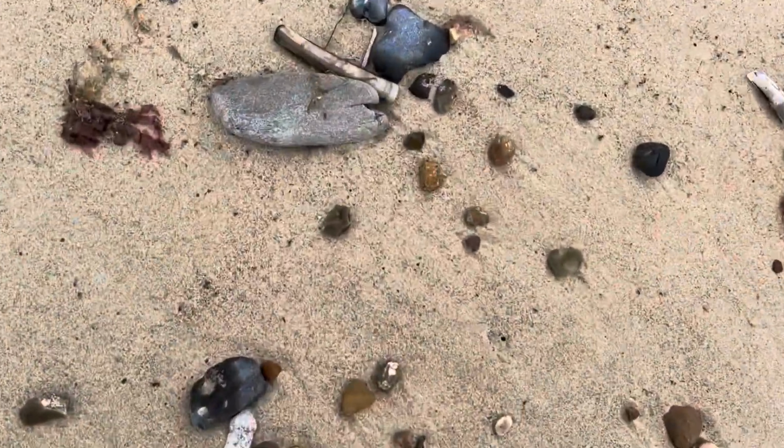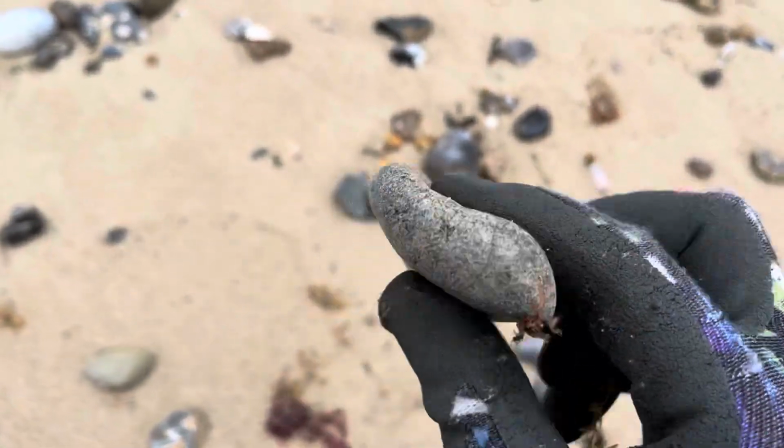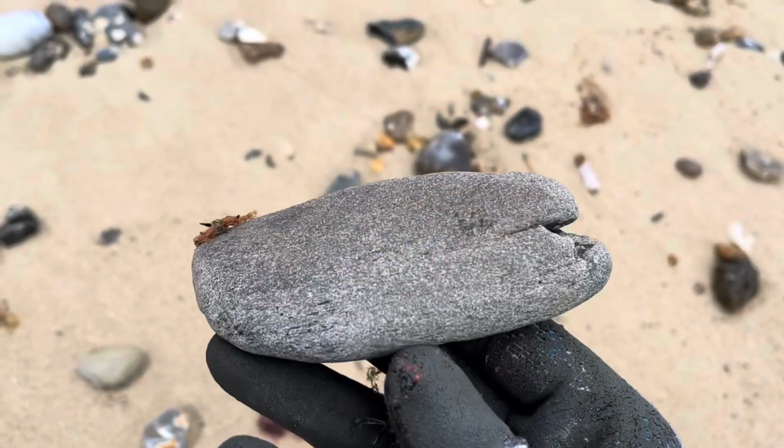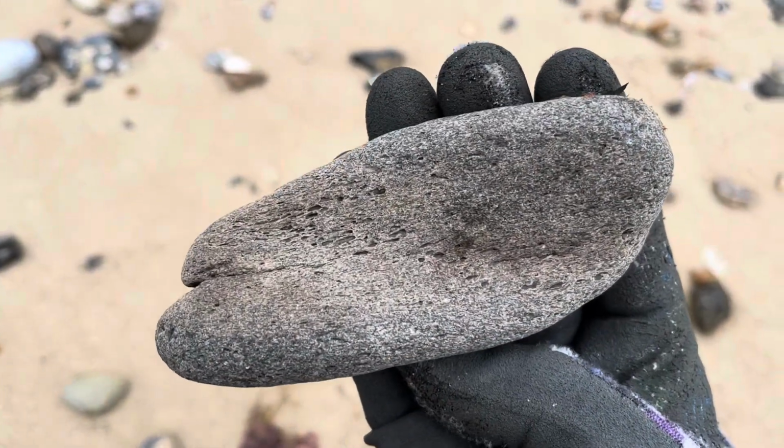Oh yes, we've got a decent piece. Lovely. That's a nice substantial bit of fossil bone. Cool. That made the trip well worth it now. Still see the marrow on the inside there.